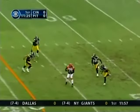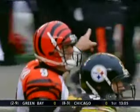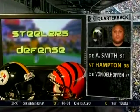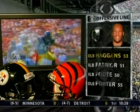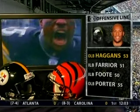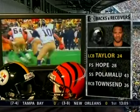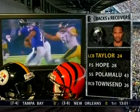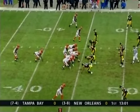Down the middle, and wide open is Chris Henry again. So they're going to Henry, and another first down. If the Bengals are able to run, they'll have to block Casey Hampton's 325 pounds at nose tackle. Clark Haggans, 6 sacks, 3 forced fumbles, same as Pro Bowler Joey Porter on the other side. And in a key matchup, Ike Taylor will be manned up against Chad Johnson. Taylor is also the #2 tackler for the Steelers on the season.